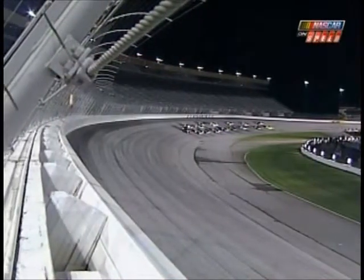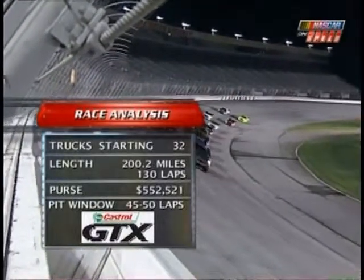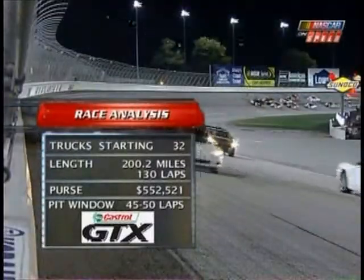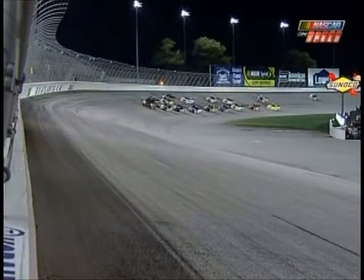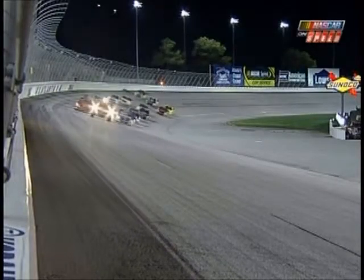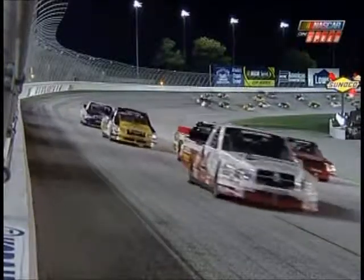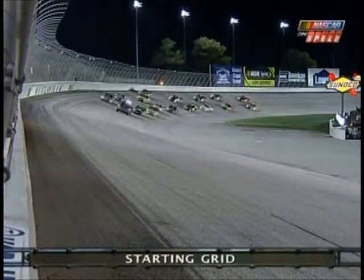We want to look at our Castrol race analysis. 32 trucks starting this one. It's just over 200 miles, 130 laps. These guys have a new engine package this year and some aerodynamic changes as well, Phil. So this tire is very hard. We've seen tire wear be a factor here in Atlanta, but I don't think it's going to be this year. It's going to be more about getting some fresh tires on those trucks so they'll stick in those corners. Yeah, and a little smaller fuel cell, so the pit window's a little bit earlier than it would have been last year. See the field rolling around the racetrack now.